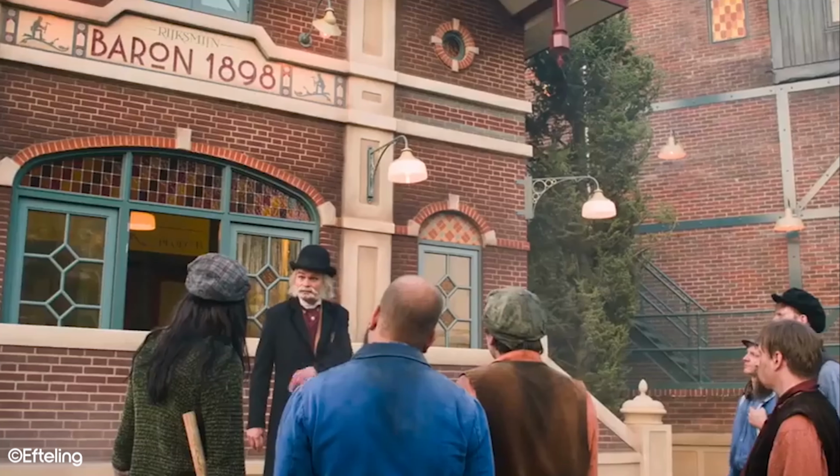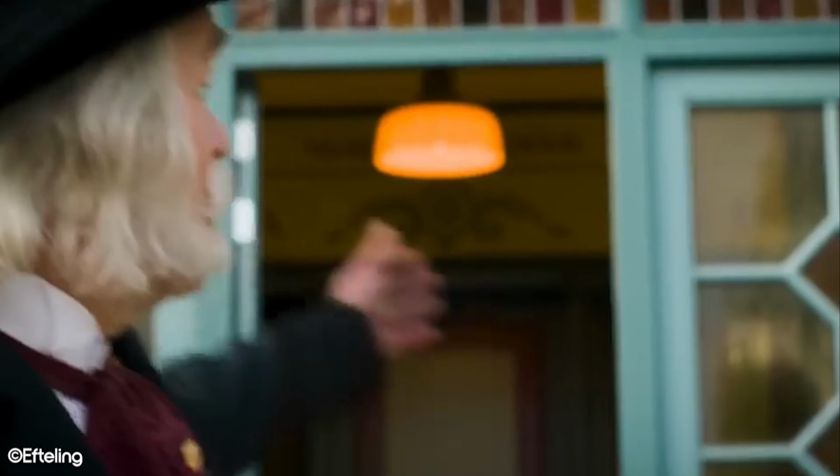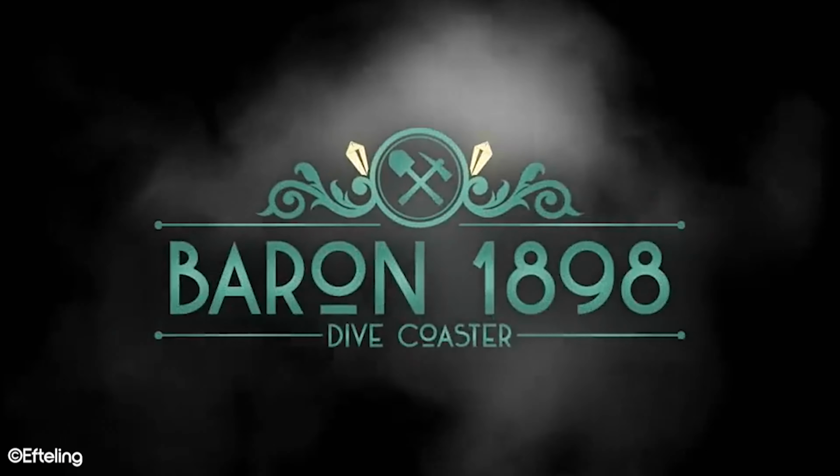The test seat for the ride is actually located inside this elevator, said to be the one that the Baron used himself. We act as the locals that will work on the mine, being sent down the shaft in order to find gold. Much of this story is outlined in a short film created for Efteling's YouTube channel.